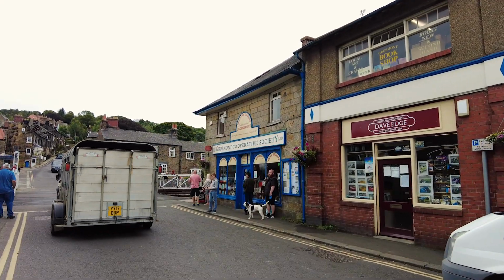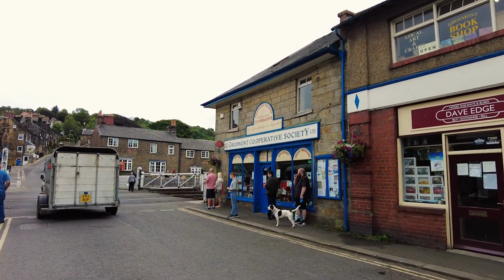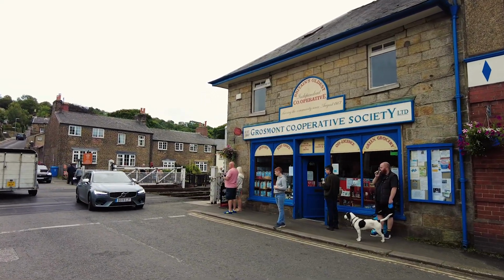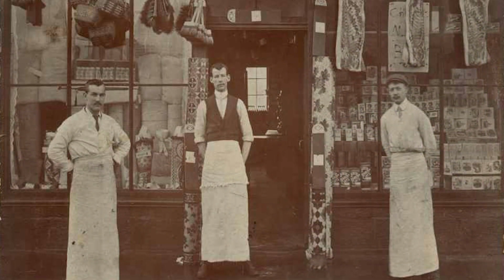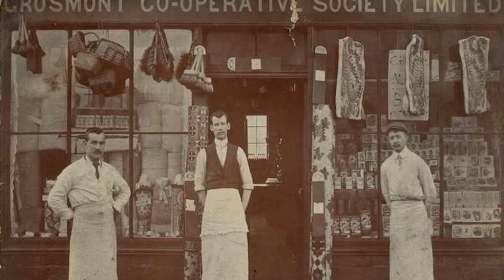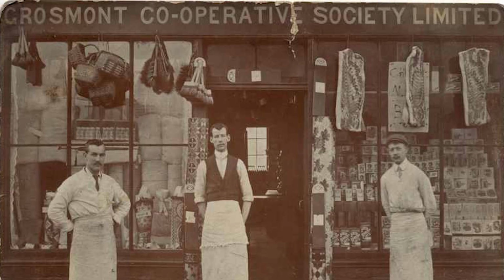Before I get to the crossing, a quick mention about this co-op society. Established during the industrial boom back in 1867, it's the oldest independent co-op society in the whole of the UK. Something they're quite proud of around here.